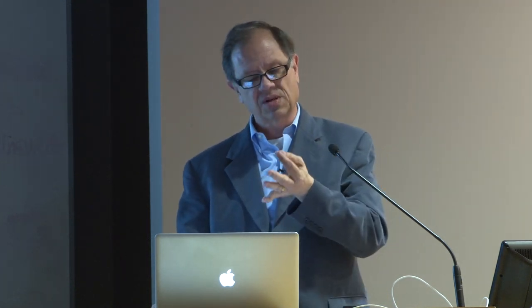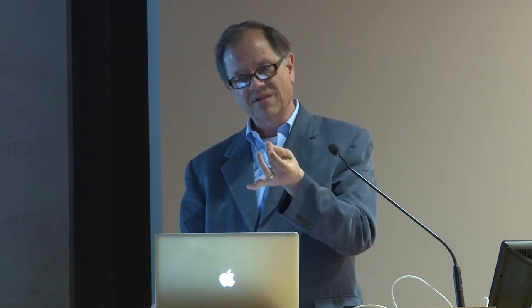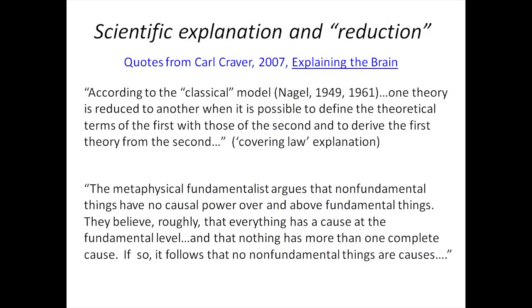And this is the grand vision to reduce everything we see in the visual world around us down to the four fundamental forces of nature, which in physics are electricity and magnetism, gravity, and the weak and strong nuclear forces. And the notion is that that is at that fundamental level where all causation resides. And Craver calls this point of view metaphysical fundamentalism. And he says that the metaphysical fundamentalist argues that non-fundamental things have no causal power over and above fundamental things. And the fundamental things are these fundamental forces of physics.